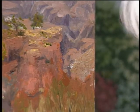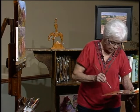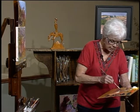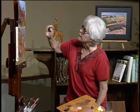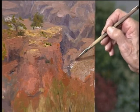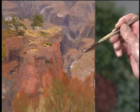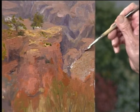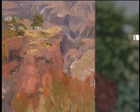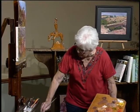Okay, and I really think what it needs is for me to come in behind with some of the dark again. And dark, if it's not light enough, it's because it's not dark enough. And that's one of the hardest things for some artists to understand. They keep wanting to add white to their paint to make something get lighter. And the way to make something get lighter is to darken what's around it. And then it will show. As you can see here, that looks a lot better.